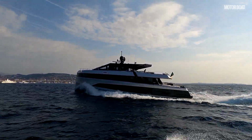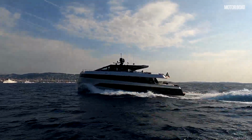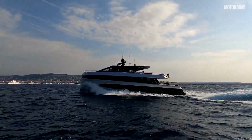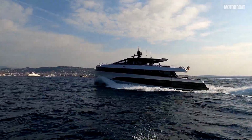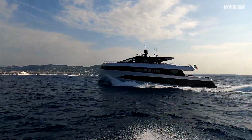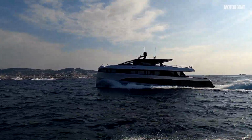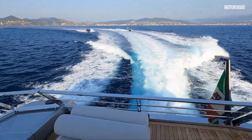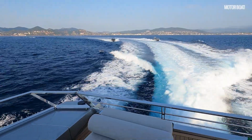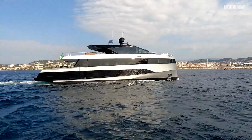Now this is what is so deceptive. Because it's a semi-displacement hull and you're so remote from it up forward, you have no idea just how much power you're putting out the back. And it really is churning it out. You've got quadruple 1,000 horsepower IPS pod drive engines churning up the water and putting out really quite a big wake. Now you can really see why that hull shape makes sense.